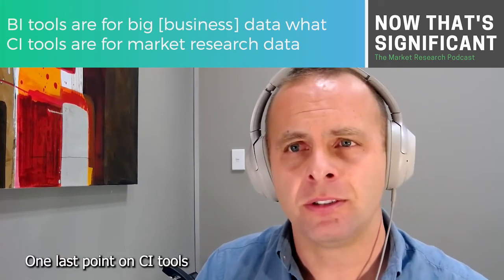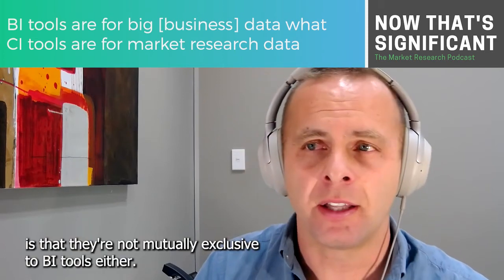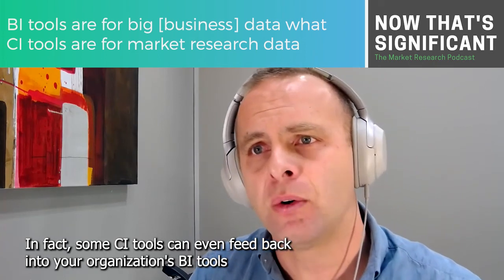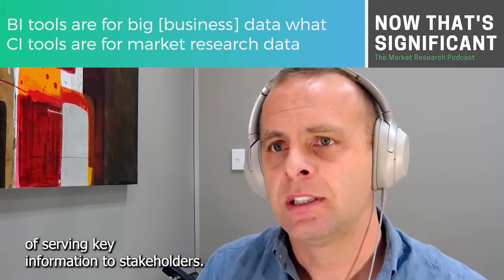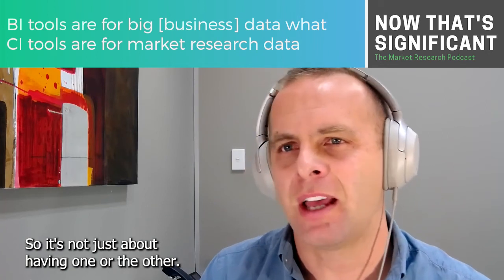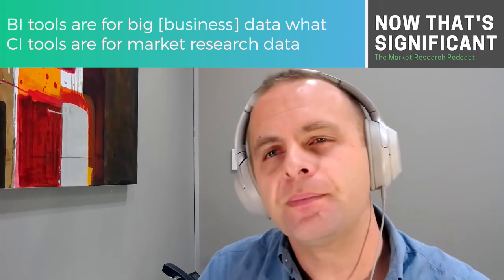One last point on CI tools is that they're not mutually exclusive to BI tools either. In fact, some CI tools can even feed back into your organization's BI tools, which can provide even greater value in the process of servicing key information to stakeholders. So it's not just about having one or the other, it's using the right tool for the right job.